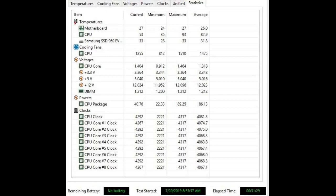Solid CPU performance even with stock settings. Paired this with an RTX 2080. Upgraded from a first-gen Ryzen 7 1700 and saw an increase in FPS by 30 to 40 frames, depending on the game played.